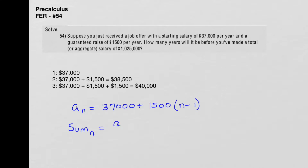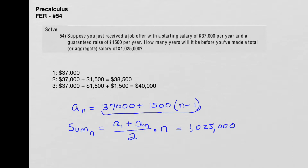And our formula for the sum of the first n terms of an arithmetic sequence is a sub 1 plus a sub n divided by 2, and then we multiply that by n, the number of years in this case. And we know that this is going to be $1,025,000. So now what I can do is take this expression and plug it in for a sub n, and then I just have a variable of n to solve for. I'm going to start with a clean page to do that.